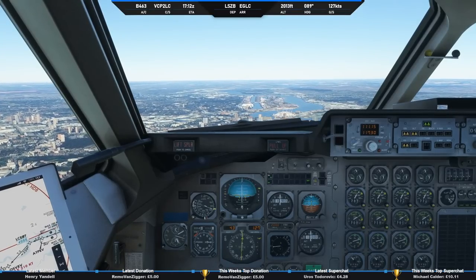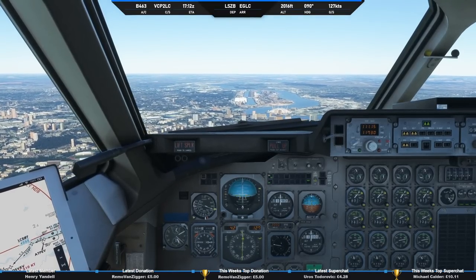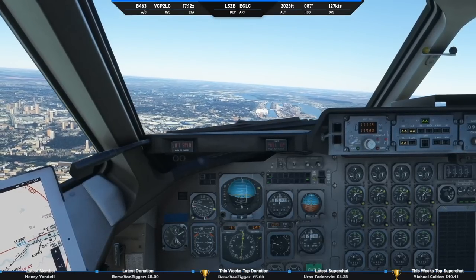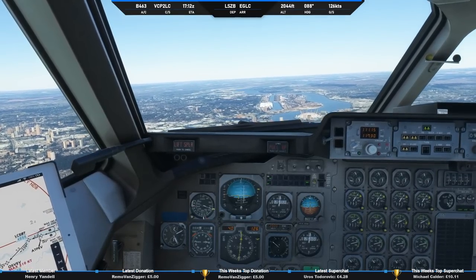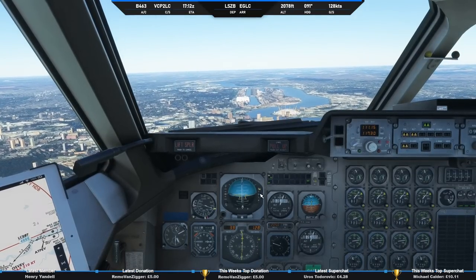So we've got full flaps out. We're already at our final approach speeds. We'll use the speed brake on final to maintain the speed. Speeds are set. Oh, come on. It's all over. Just keep that speed. There's the Millennium Dome. Glide slope alive.